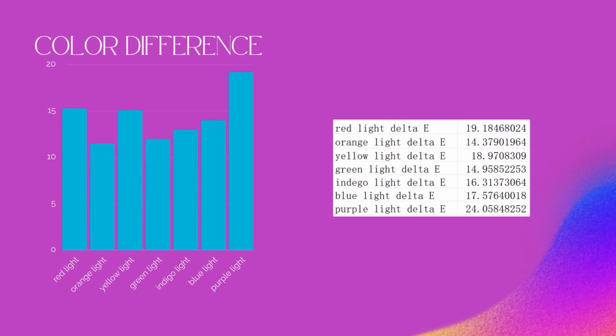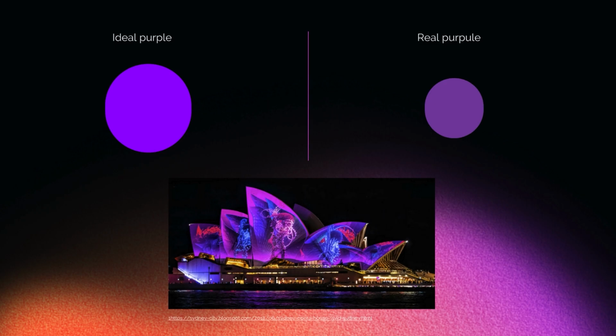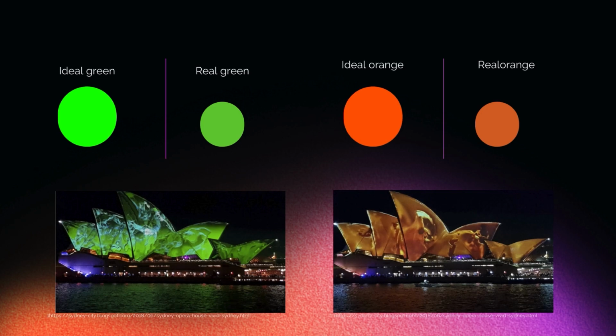Overall, these colors tend to lean a bit more towards the yellowish side, blending with the Opera House appearance, which is a bit on the yellow side itself. But here is the kicker: some colors like purple had a pretty significant difference, up to 24%. That means about a quarter of the purples you see might not match what the designer had in mind. So if you're planning on using purple lights, you might want to do some tweaking to get it just right. On the flip side, gray and orange didn't stray too far off, so the adjustments needed there were minimal, but don't get too comfy. If these colors aren't pre-adjusted, they might not pop as much as you like.